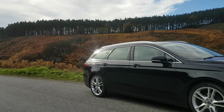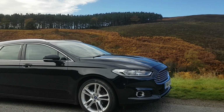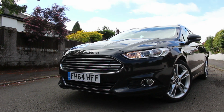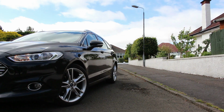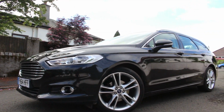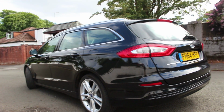So we'll start off with the exterior of the car. The Ford Mondeo is under the current generation. This particular one came out in 2015. Being a 64 plate, it is registered about January 2015. So that's when the latest Aston Martin inspired grille came from, Ford's design language.